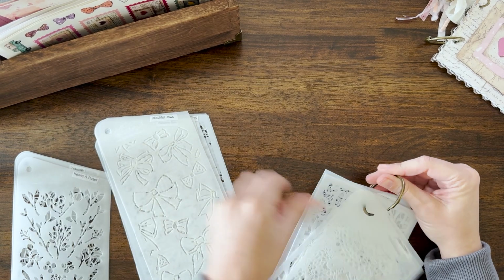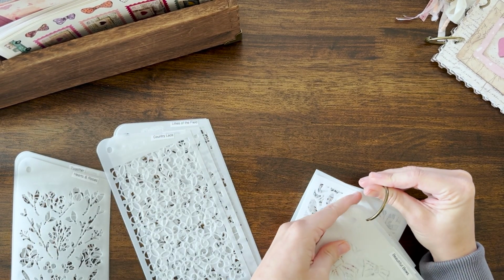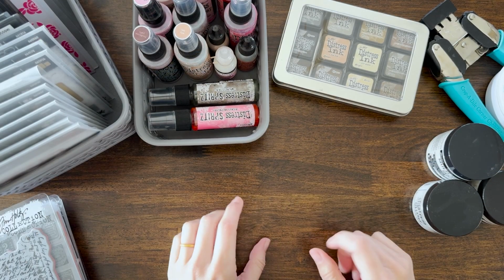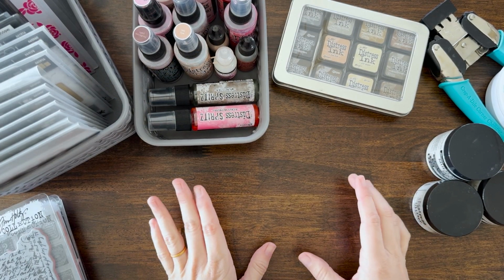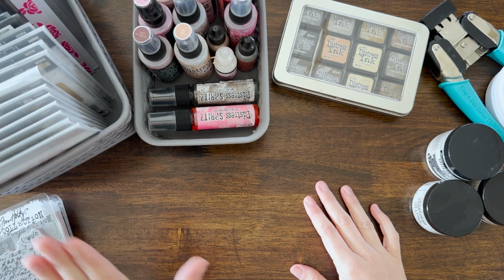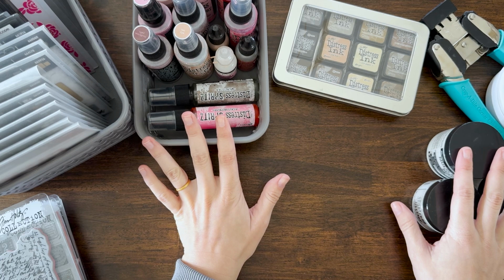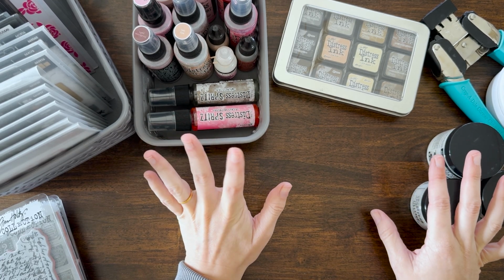So let me go ahead and clean all of this off of my desk, and then we'll move on to the second tier of my cart. All right, so now we have the center section of my cart. And so this is mostly going to be stamps, dies, embossing folders, mediums that I use, and tools primarily live down there.